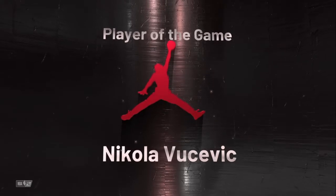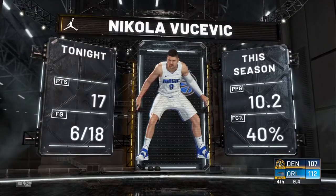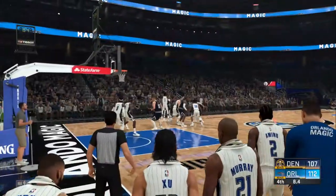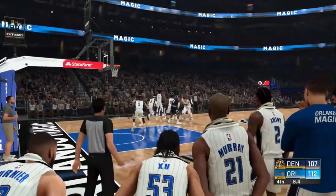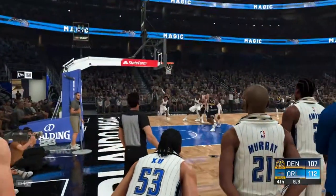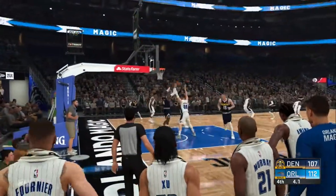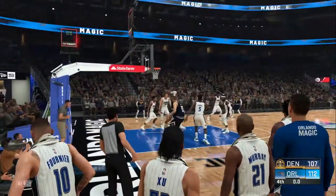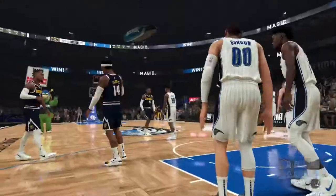Jordan Player of the Game, Nikola Vucevic. And as you'd expect, he's done most of his damage in that low block. I mean, that was the game plan, to get it to him in the paint and just let him go to work. And boy, has the big fella delivered. He has just killed them down low. And so it's Orlando winning this one.